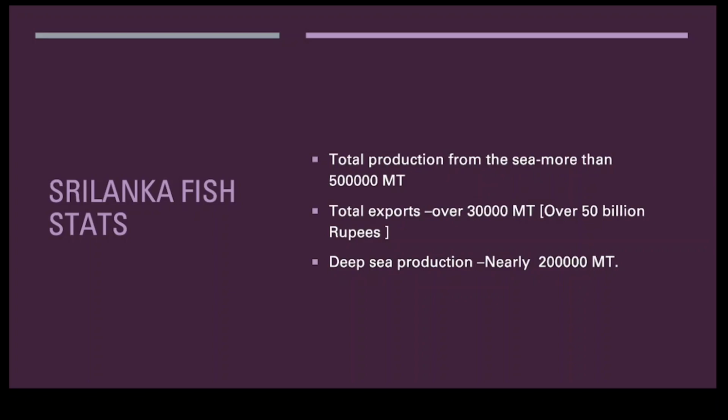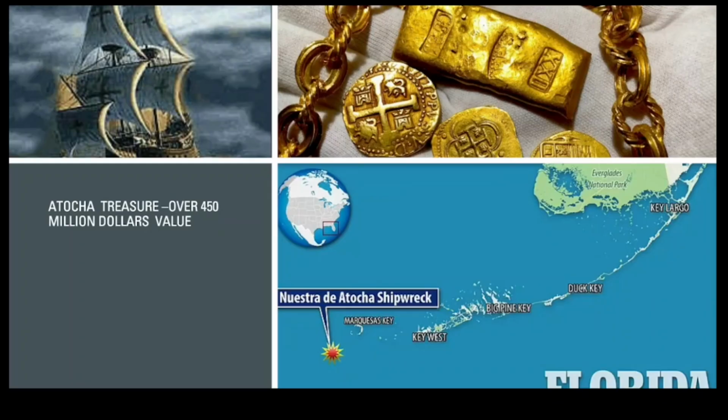And much of the catch comes from coastal fishing, not from deep sea fishing. Our deep sea production is very poor. That means our production from the exclusive economic zone is just 200,000 metric tons. So there's a lot that Sri Lanka needs to do to exploit our resources, and something that Sri Lanka has sadly missed doing.